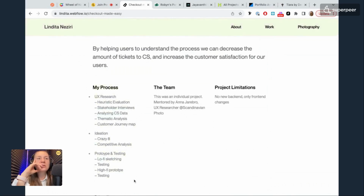My process, I don't need to know your process, to be honest. I believe you're following a design process. I think everybody is, and the results usually show that. The team, individual project. Oh, that's very nice. You mentioned your mentor. I would also recommend including their link, because it's pretty cool when you can see what kind of specialty this designer has, which would give me an idea what kind of thinking you were adapting. No limitations.